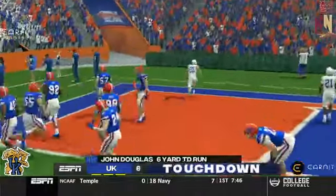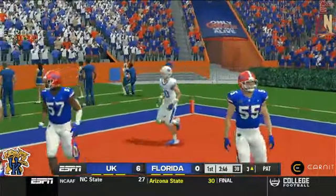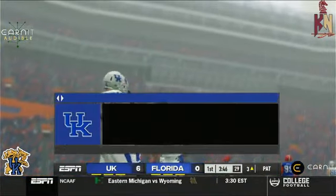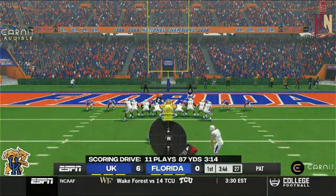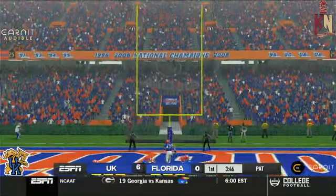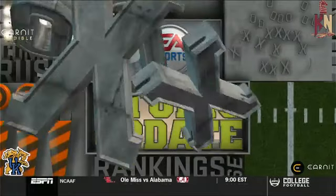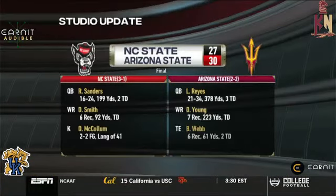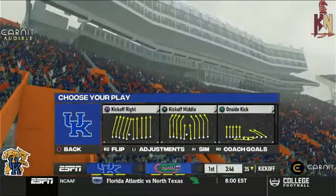Touchdown, Kentucky! For 3 touchdowns on the day. The Sun Devils win it by 3. Thanks, Reese. 7-0 game here.